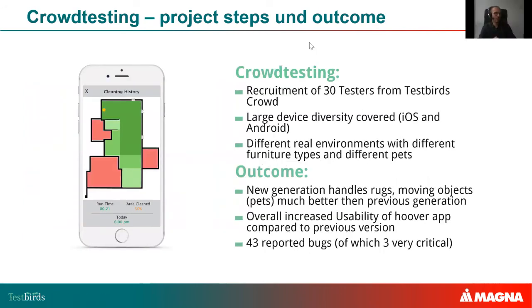Yeah, thank you. So to give you a little bit of an overview of what we've done for the end-to-end testing prior to the release: we recruited 30 testers from our existing crowd and made sure that about half of them were users of the previous generation of the Hoover robots, and the other half was new users, or users who hadn't used that specific brand. Because of course it was important to cover both target groups.